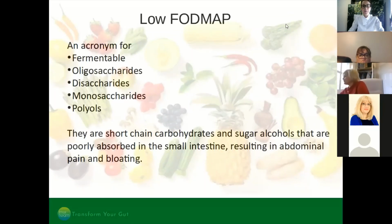So low FODMAP then. So low FODMAP diet, acronym for fermentable oligosaccharides, disaccharides, monosaccharides, and polyols. What a mouthful.